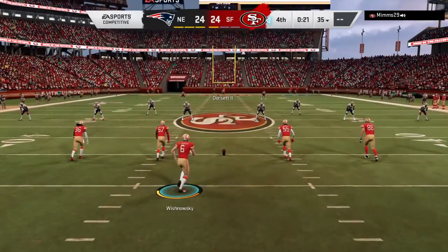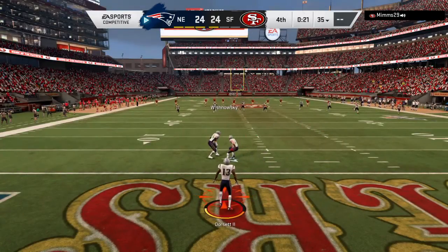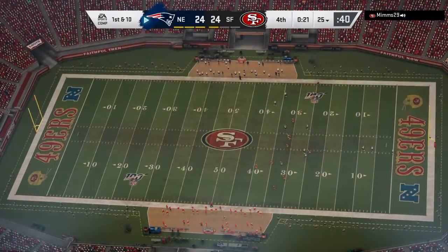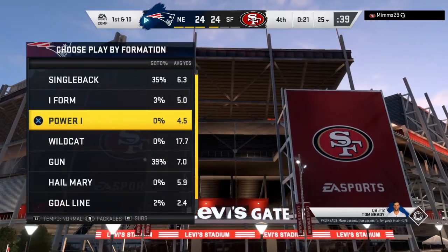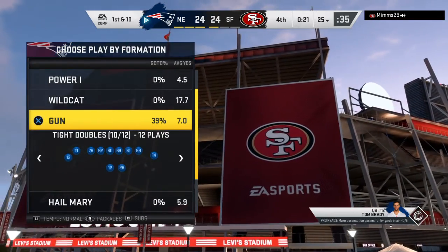Nothing separating these two sides. 24 all, our score, as he sends this one away. And a fair catch signaled for and taken successfully. The Patriots take over first and 10 at their own 25-yard line.